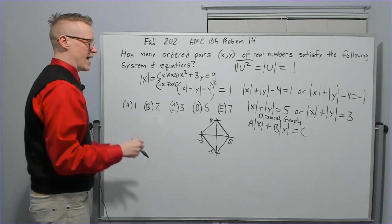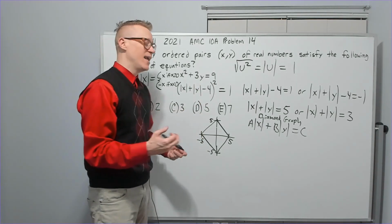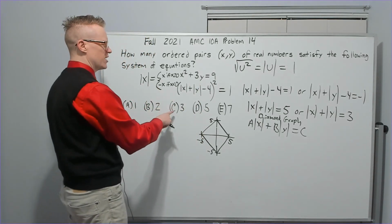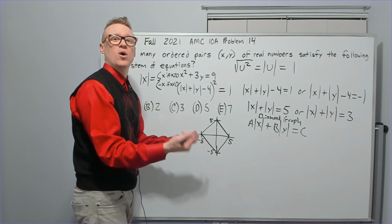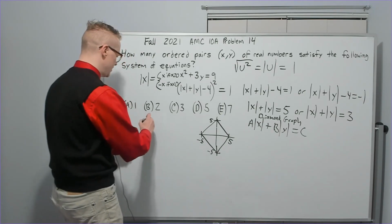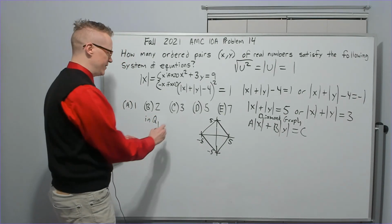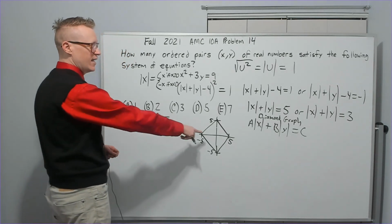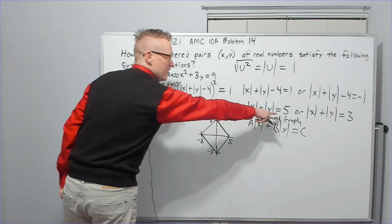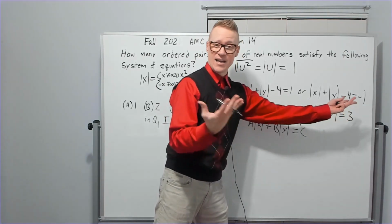So if I know that and I'm trying to use a graphing approach, which maybe you didn't even try that, if you're trying to use a graphing approach, think about the quadrant. In the first quadrant, both x and y are positive. So you could do, and I actually did this on part of my paper just to look at it, in quadrant 1, I can just take off the absolute value. It would just be this or this. Either one of those would be fine.